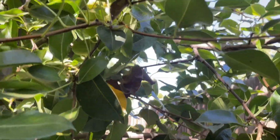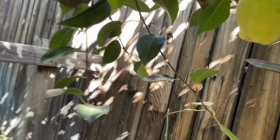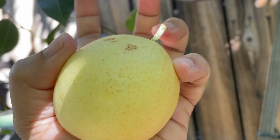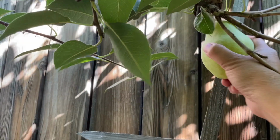This is the pear tree. That one is ready. That one too. So let's harvest some like pears. Josh likes this for like snacking. So this is like the French pear. A second, I need a basket. So this is the Asian pear. Let's harvest the Anjou or the French pears. There are more fruits on this one. I've been harvesting since like last month.